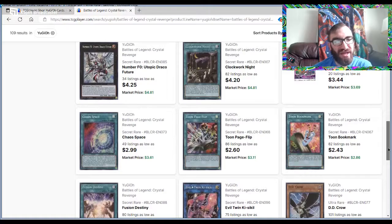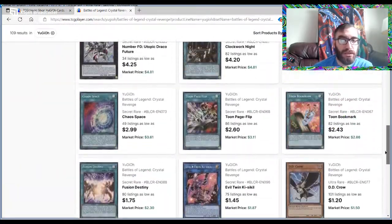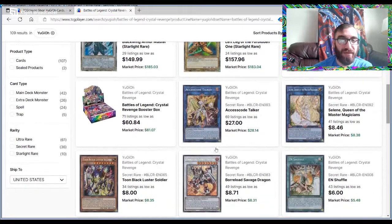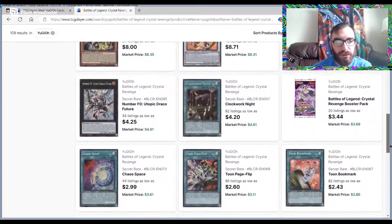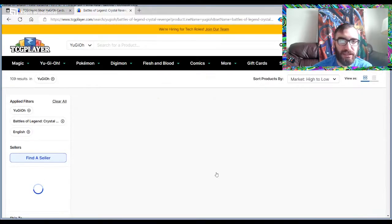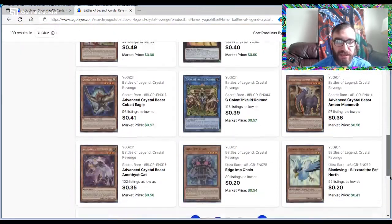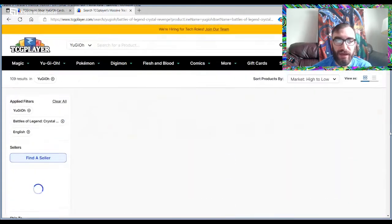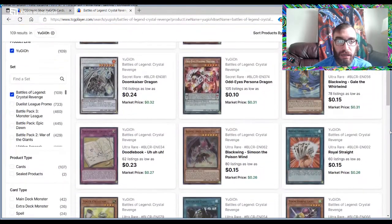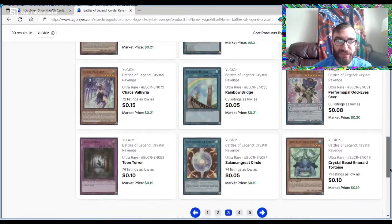After that though, there isn't an insane amount of value. But if you can pull some Toon cards, you could pull maybe one of these. You might be in a good spot. If you need cards like Access Code Talker, Borrelload Savage Dragon, if you need Fusion Destinies and Chaos Spaces, then maybe, right? Maybe invest in this set. But as we go further and further down, it does get pretty sketchy.